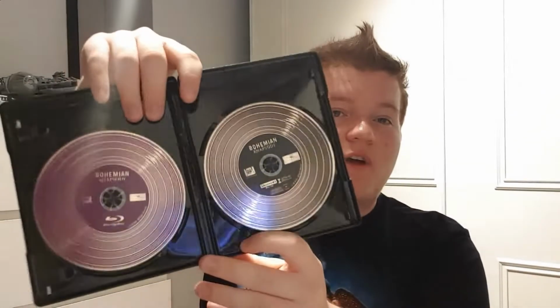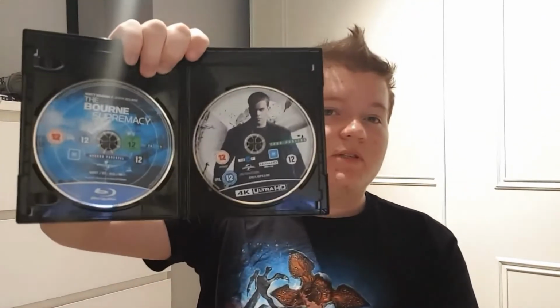Some nice kind of record looking discs there. The Bourne Supremacy, which is the second Jason Bourne film. I still need the first and the third of the series. Nice bits of artwork there.